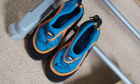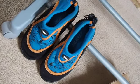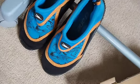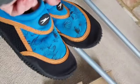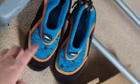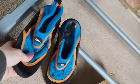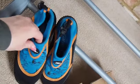It says on her packing list to take indoor shoes and outdoor shoes, but one of the days she's got water activities. We got these last year, so they're by Crane and they are water shoes basically. They're a bit dirty because she's had loads of use out of them. On that particular day they also did some rock climbing, so these were just so good for grip and whilst being in the water, and they dry really easily.